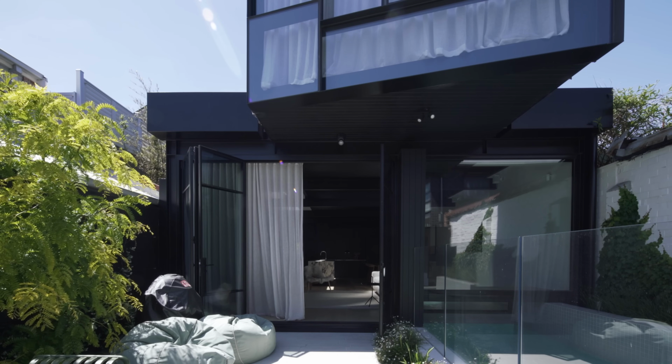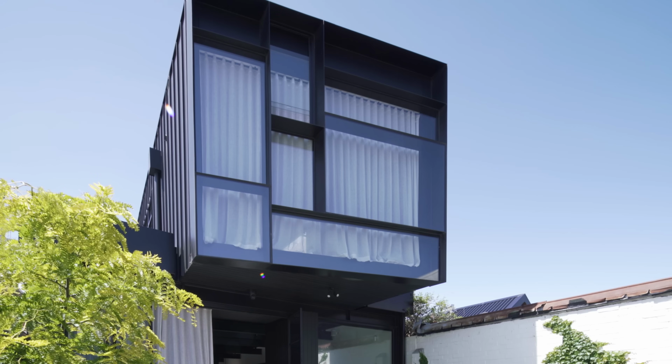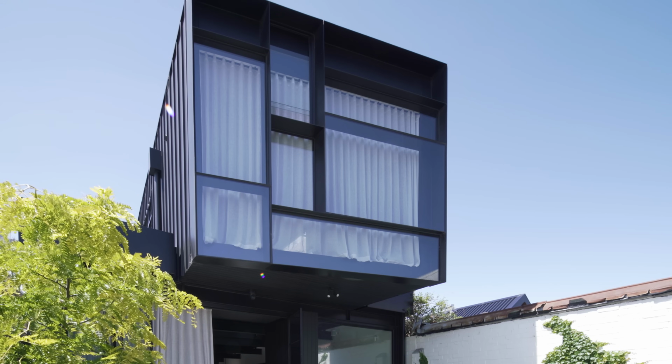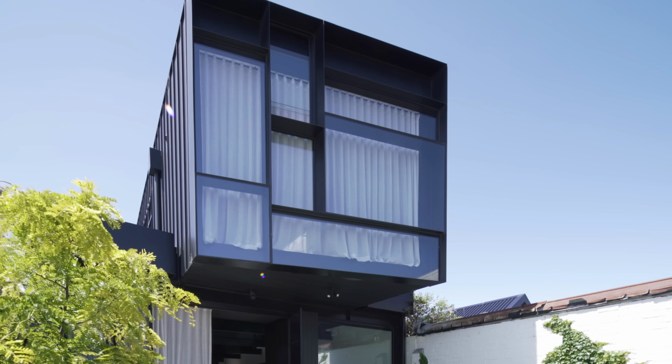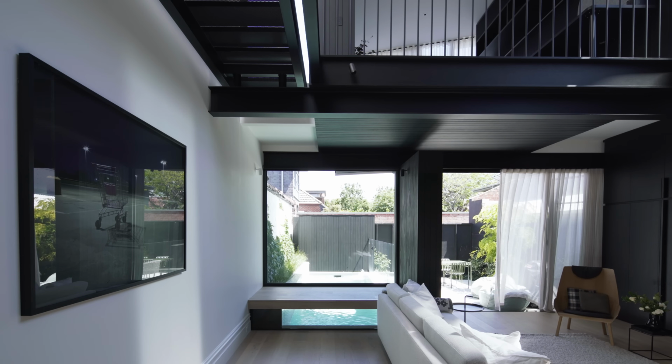And then it was, how do you treat that rear facade? Because of the sun, and also because of, I guess, an artistic ambition, I chose to break up that upper facade into a kind of Mondrian-esque composition.